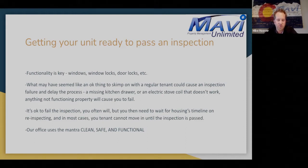You need to make sure the windows open, there are window screens, there are blinds that work, doors that lock, etc. All the appliances need to work. An example I use here below is if you had a missing kitchen drawer, or maybe a stove with 4 electric coils and one of the electric coils is out. You need to make sure everything in there is completely functional, because they will fail the inspection, and then you need to get back in line waiting for them to re-inspect. And until that place passes inspection, your tenant is not allowed to move in, and your HAP contract does not officially start until that tenant takes possession.